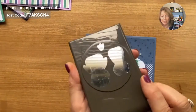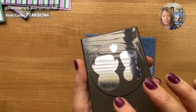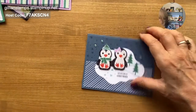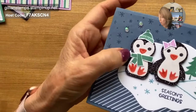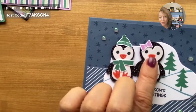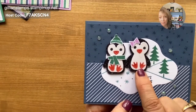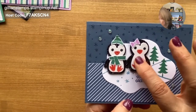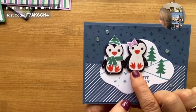So this penguin punch is hard to see, not get the glare, but it has two, it has the body and then the front white area, and then it has the little feet also. So I punched out the back body with the black glimmer glittery paper, and then I did the little bodies with that white velvety paper too, and I stamped onto it. Now I did stamp these images twice, and you can line them up because they're photopolymer, because the white velvet paper doesn't take the ink quite as well as our cardstock, so I did do them twice.